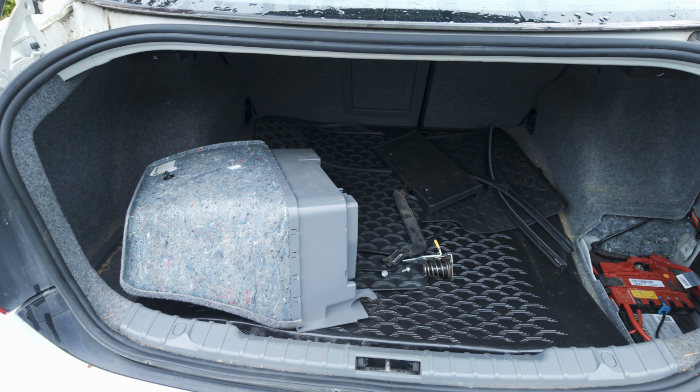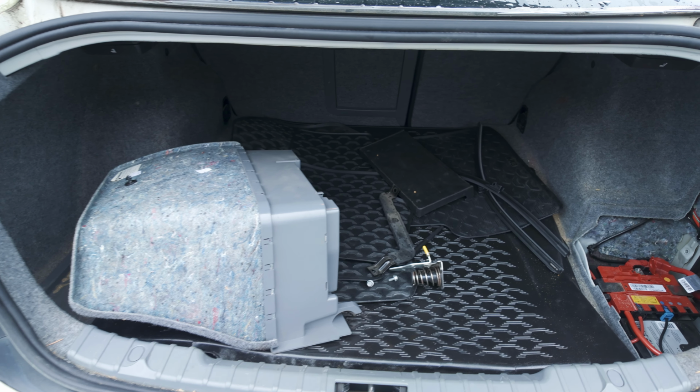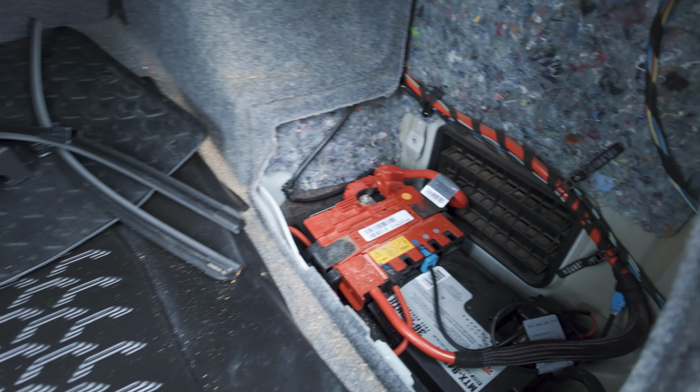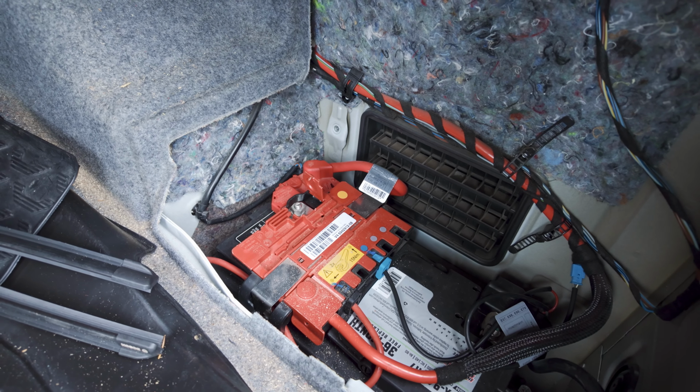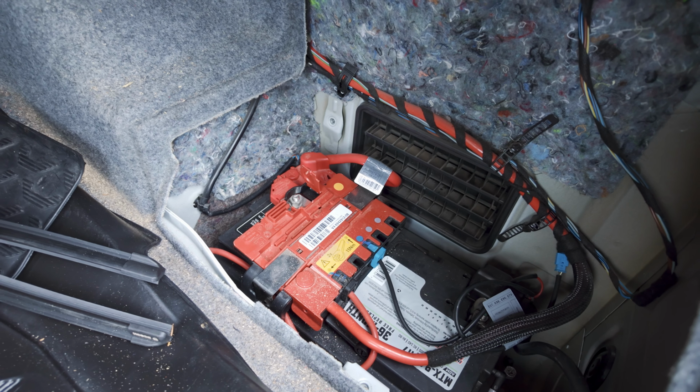Now, as you can see, I sort of have some things disassembled here, and that's because this battery, which is not a genuine BMW battery, I think is giving this car some problems, and I'll be digging into that shortly.